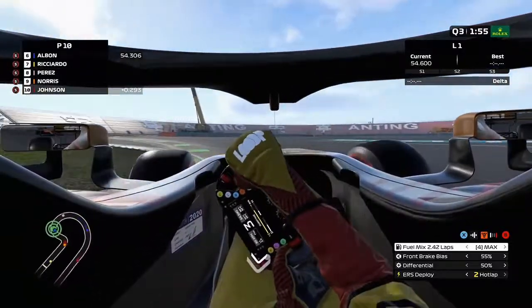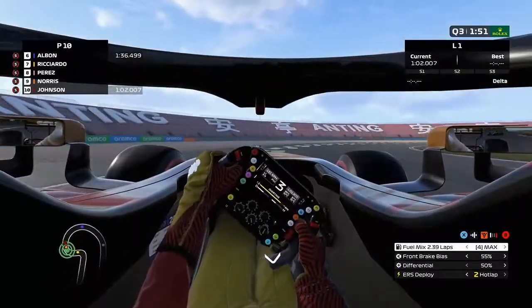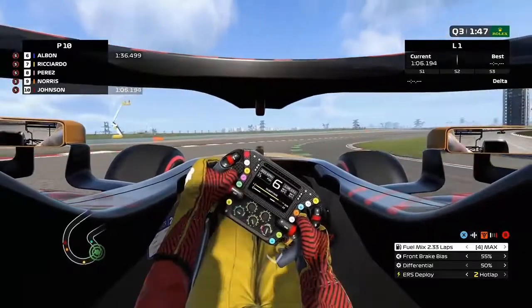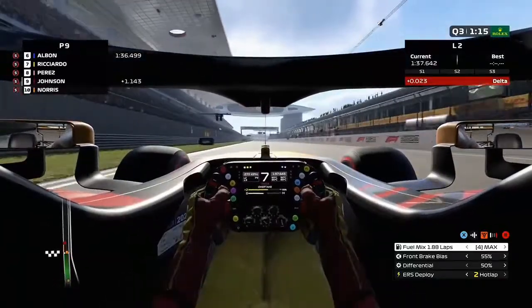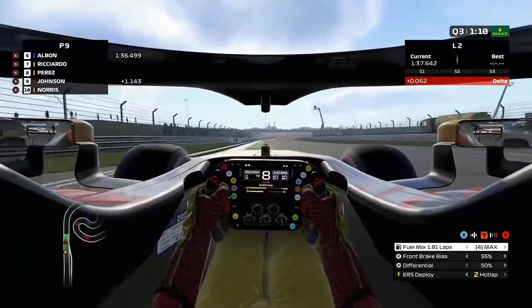Down to third gear. Easy on the throttle around here because you can spin it quite easily. Lose the rear very easily. Full throttle by the time we get to the exit. As we come around the final corner, we put down a time that is good for P9.